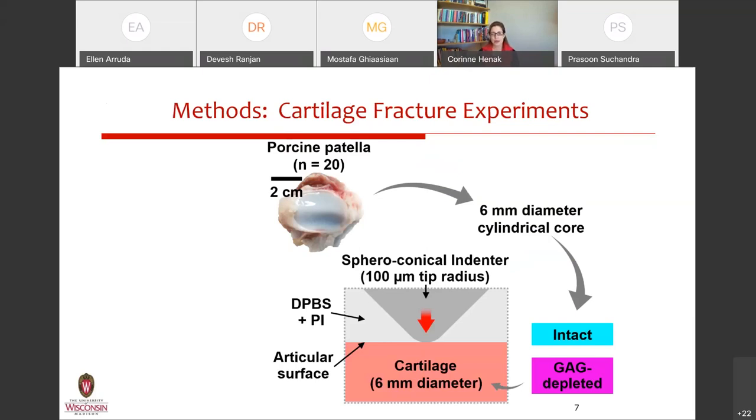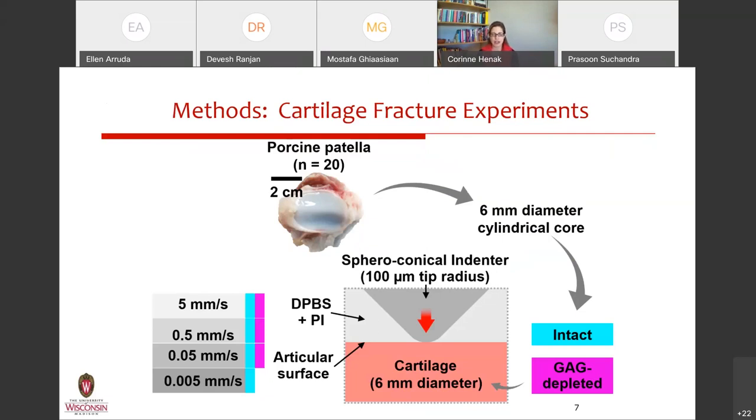We then tested those samples under indentation. So this is a 100 micron spheroconical tip, just on a tabletop test machine. We loaded these samples to fracture at a number of different loading rates, ranging from 5 millimeters per second to 5 microns per second, so quite fast to quite slow.